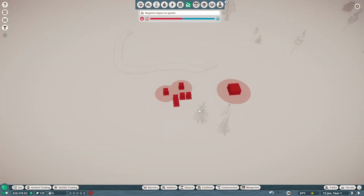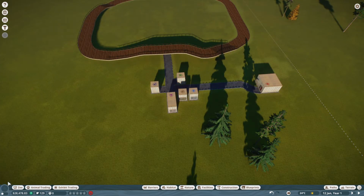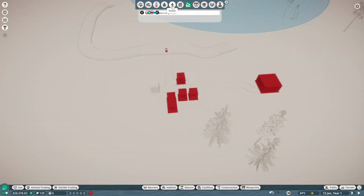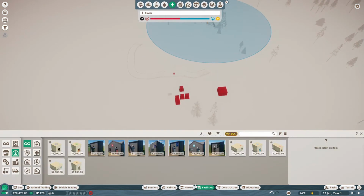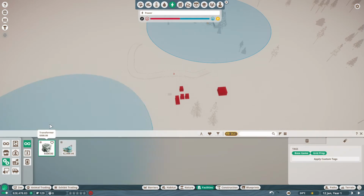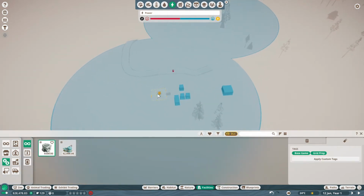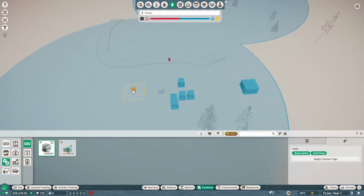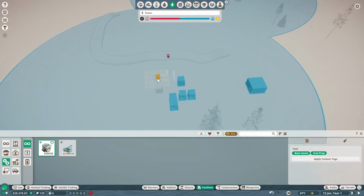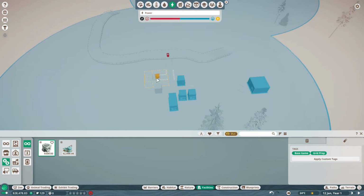So let's check negative impact. Yeah. So we have pretty good. Awesome. Before I forget, make sure we have power. So we're going to need another power facility. Transformer. Because we want to make sure that all of our guests are very educated, and that requires power for education.